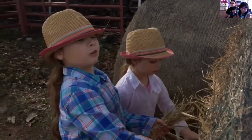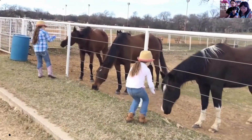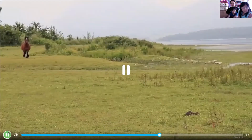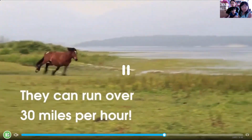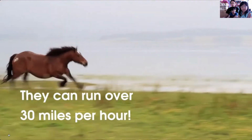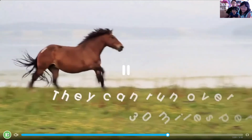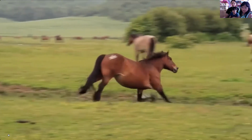That's also good for making a nest. Look, they're going to feed the horse, Gray. Oh, they love hay. They love grass. Do you know horses can run over 30 miles per hour? Whoa, that's fast. Are they a fast runner? Faster than any of us here, right? Well, is it faster than a bunny? Very fast. Yes, I think so.